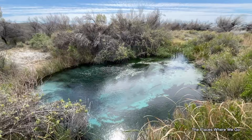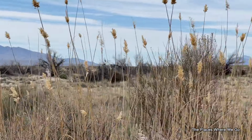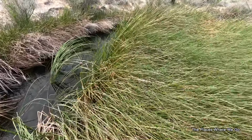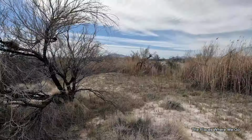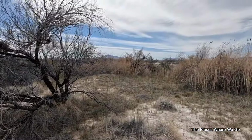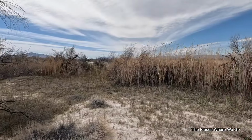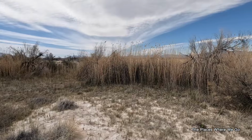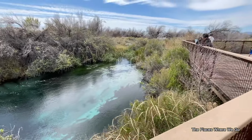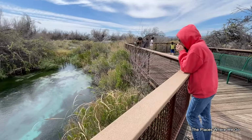Along the walk, you'll see crystal clear pools of water, towering cattails, and bright green reeds. The boardwalk also provides an up-close view of unique plant species, such as the quillwort, which is only found in this area. It's a peaceful and serene experience that's a nice start for your exploration of Ash Meadows. And it is possible to see one of those rare pupfish that is so well known.